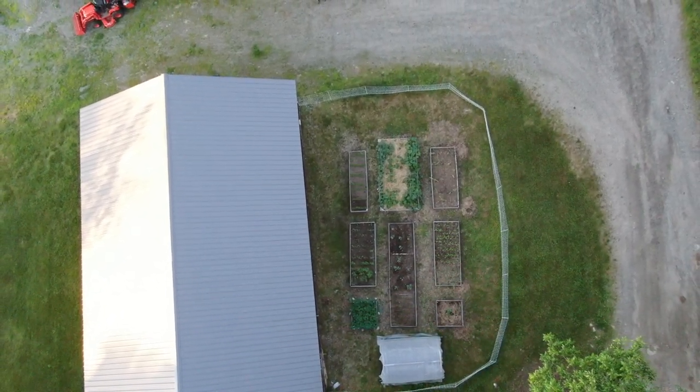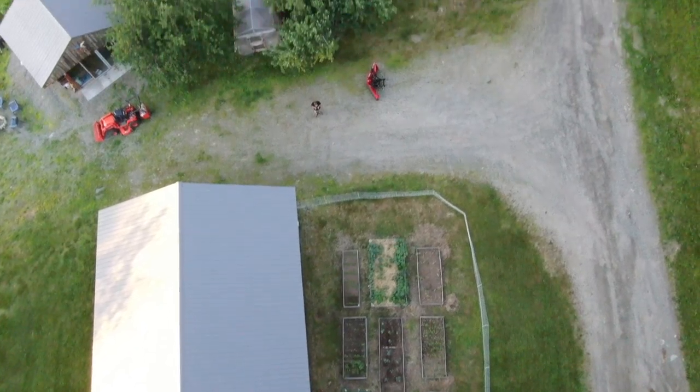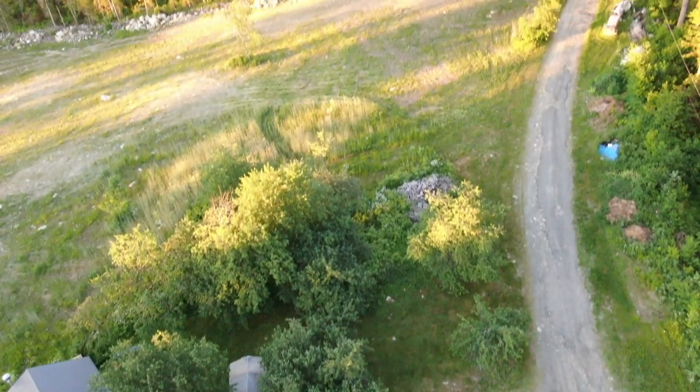Gina's been doing a great job on the garden. I can't believe how big some of these plants have been getting. The warmer nights we've been having, you can actually see the next morning how much the squash plants and everything has grown, which is just crazy.